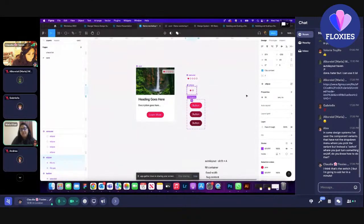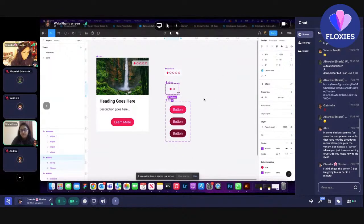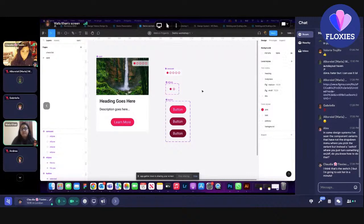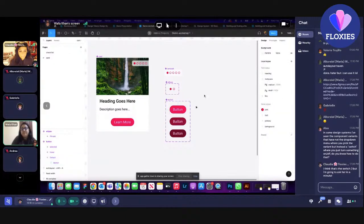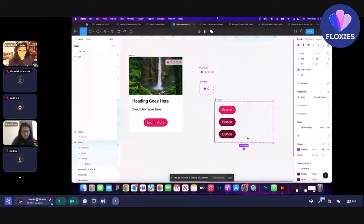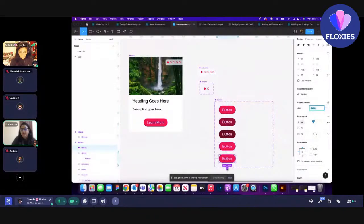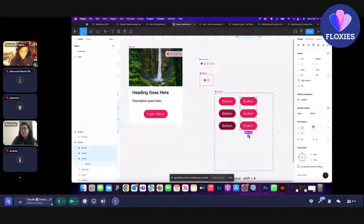Yeah, right here. So anytime you have a yes and no question, right? You also need to be mindful that the toggle can only work if you have two properties that you want to show. For instance, you cannot do on and off on these. So let's just say here, I want three more variants right here. And those are going to be my secondary buttons.